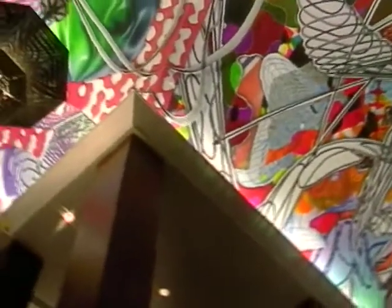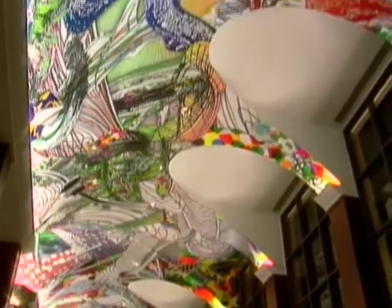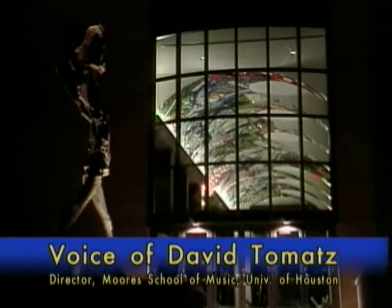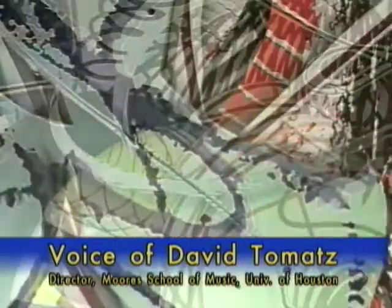Imagine a ceiling painting twice the size of Michelangelo's Sistine Chapel frescoes, filled with swirls of color and shapes, textures, and illusions. This masterpiece was created for the University of Houston's Moore School of Music by the great American artist Frank Stella. The work decorates the entrance wall and ceiling and includes an enormous dramatic painted ellipse, which is suspended in the Moore's Opera House.